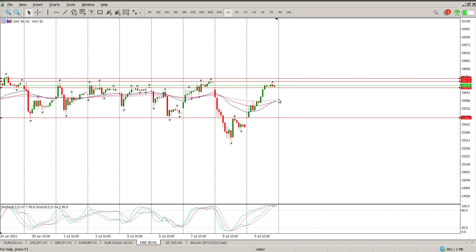But if we do get some moves to the downside, I'd definitely be looking to buy and then sell out at the top here. That's kind of my view on the DAX. Not interested in anything else except buying off whatever structure I see below.